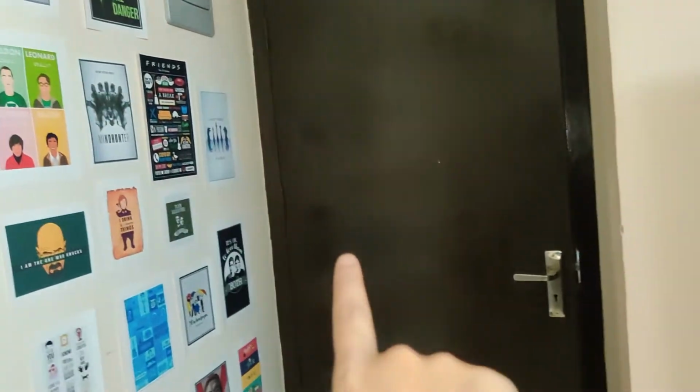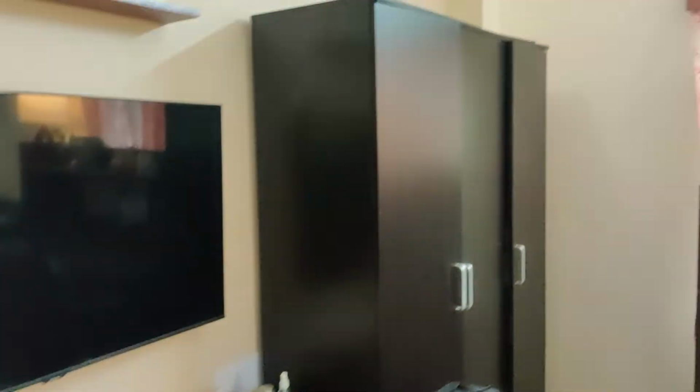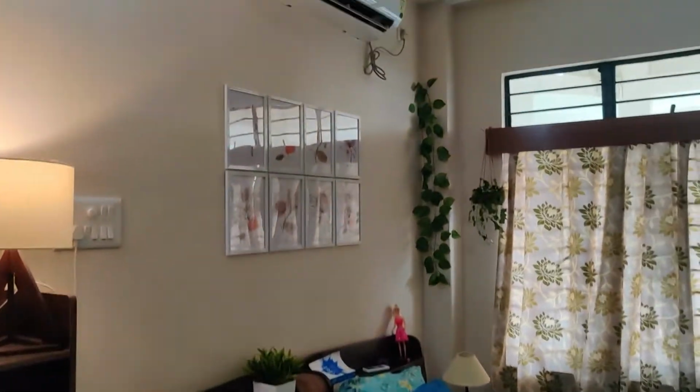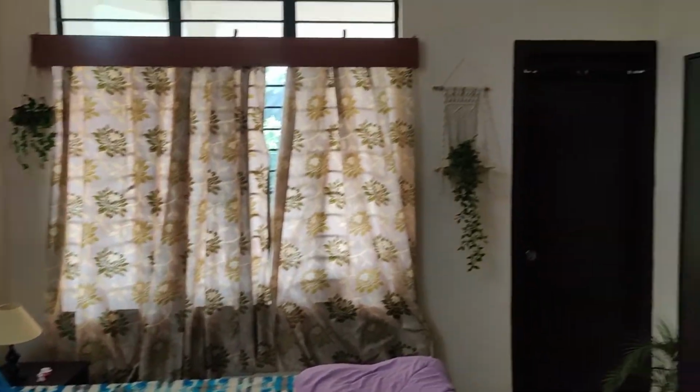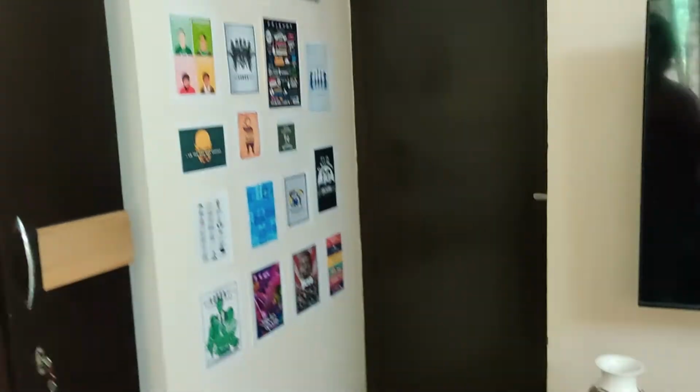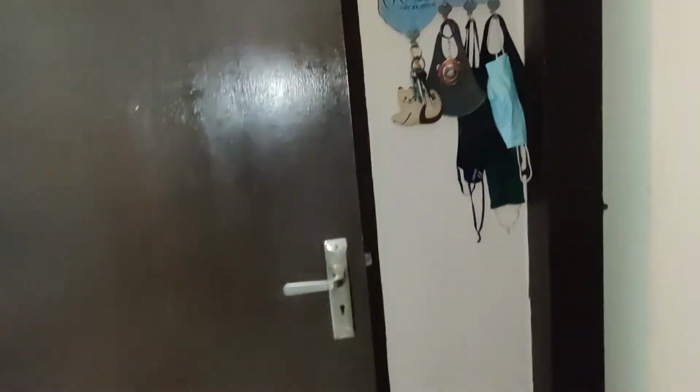And there is the door through which we came in. So we had a complete full view of the room just now. This is my cute little room, nothing fancy, but it's still very close to my heart. So this is the room, and let me take you here.